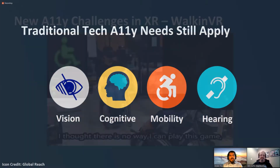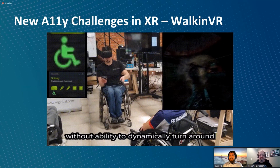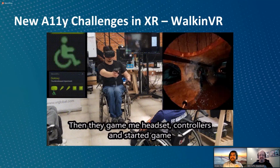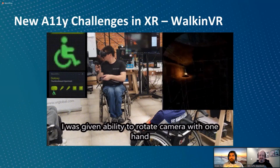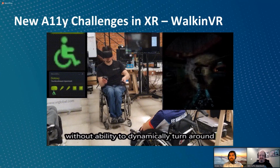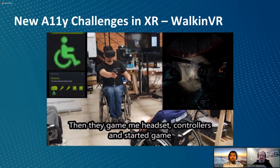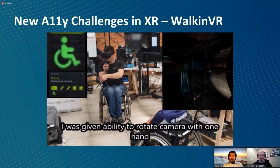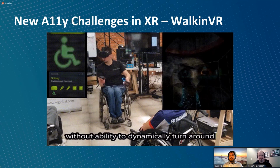But in addition to that, XR offers some unique new challenges as well. For example, there are a lot of motion-tracked VR games that expect their users to be able to jump and duck and dive and turn to fight enemies or solve puzzles. But that doesn't work very well for, for example, people in wheelchairs. On this slide, we see someone in a wheelchair using a tool called Walk-in VR to simulate motion controls so that he can enjoy the game without needing to be able to move his lower half. This kind of innovation is going to be necessary to define a new generation of inclusive design.